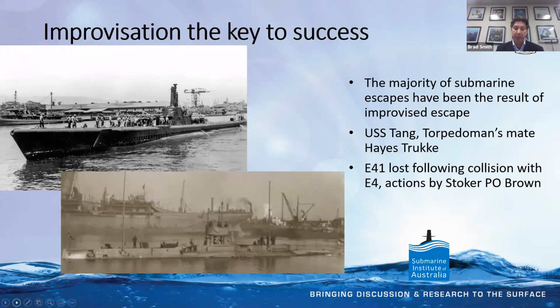Finally, an example highlighting the importance of system knowledge is the sinking of the British E-class submarine E41 following a collision with her sister boat, the E4, in 1916. The actions of Stoker Petty Officer Brown to conduct an improvised escape from the engine room of E41 became legendary in the British First World War submarine fleet. With the engine room hatch only 5 feet below the surface, P.O.